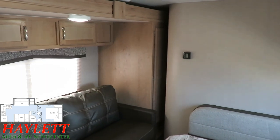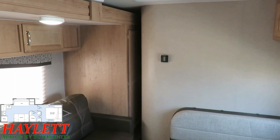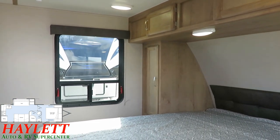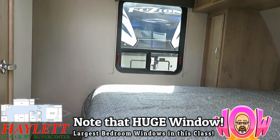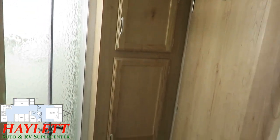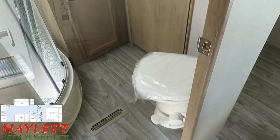Now you're looking at it, you're going, okay, you say you can get to the bedroom, but I don't know about you, buddy. I'm not that skinny. And that's where the bedroom door comes into play. Now, you do have to hop outside to get to it, but the fact is you can get in here. You can get to the bedroom. And thanks to the fact that this has dual bathroom entry doors, you can also get in here to the bathroom, get to the shower, get to the toilet without ever touching the slide out.